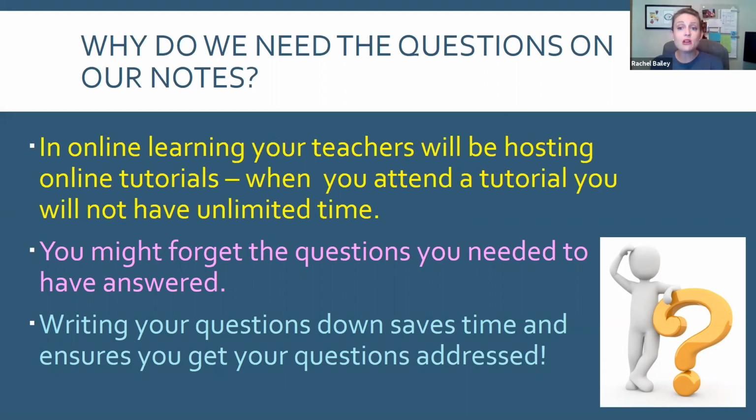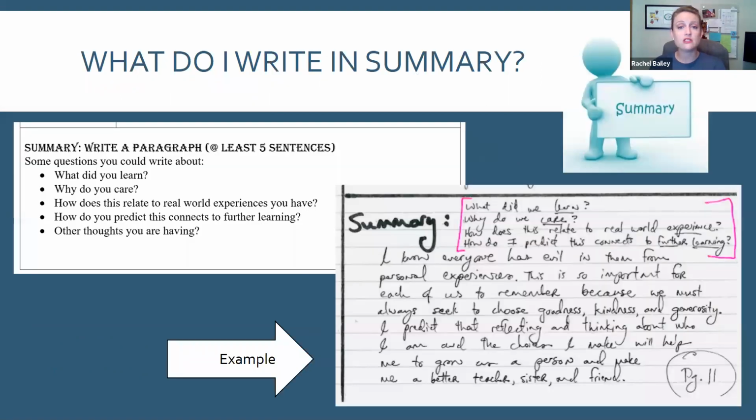All right, and then you're going to put a summary in your notes. So the summary goes at the end, and here's the whole point of the summary. The whole point is to help you check if you understood what the notes were about, okay? The point is to ask yourself if you understand why this is relevant.